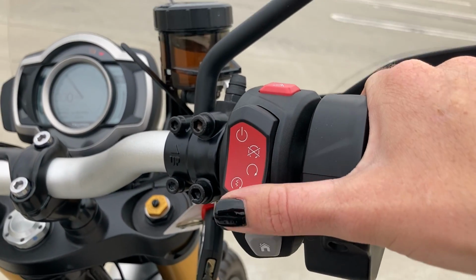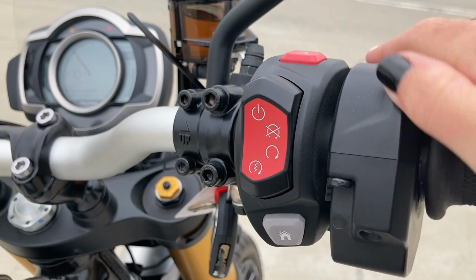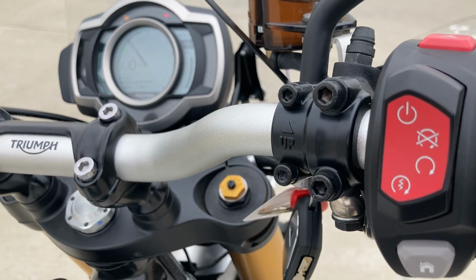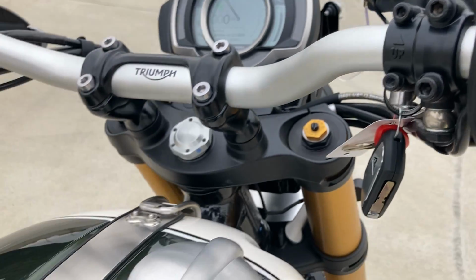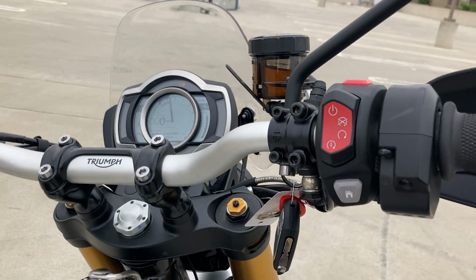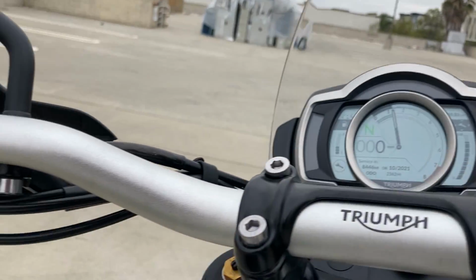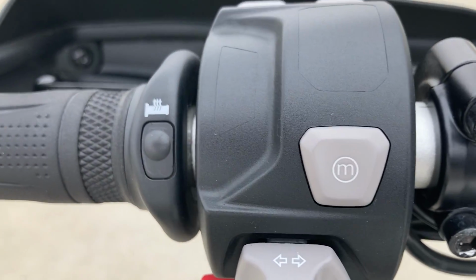The cutoff switch, you press it down once, you can hear the fuel pump prime, and then you press and hold to start. You need to pull the clutch in, so just one moment for me. Other cool little features. Also have heated grips.